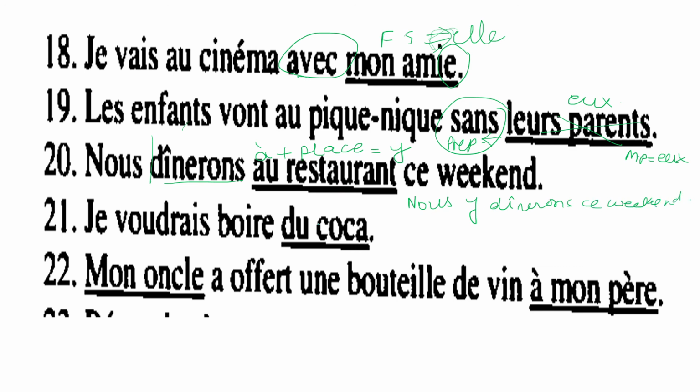Okay. Next. Je voudrais boire du coca. Du. Remember, de and any of its derivatives is an indication of en. E-N. So now where do you place it? Be careful here because voudrais is conjugated here in the conditional and boire is full. So where do you place it? When one is conjugated, one is full, you place it before the full verb. So it will be: Je voudrais en boire.